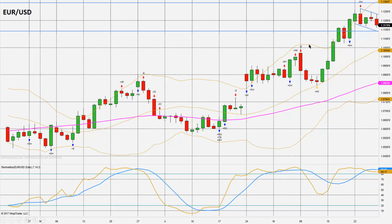Again, the euro has been looking very healthy. We have seen some pullbacks over the near term, essentially been consolidating recently, but no major support levels have been broken. I would remain firmly bullish the euro versus the dollar as long as this former high of a bearish engulfing pattern that was formed back on May 8th remains intact, and that's right around just below the 1.105 area.